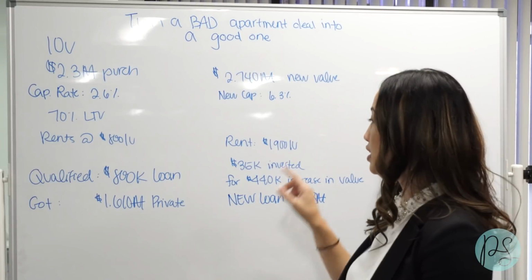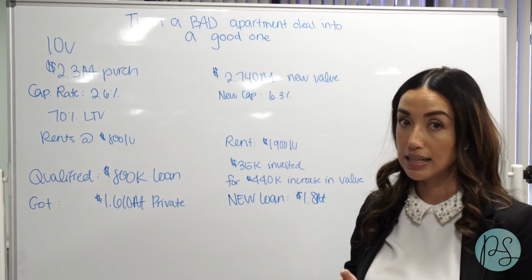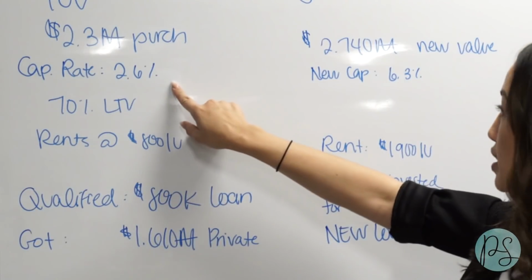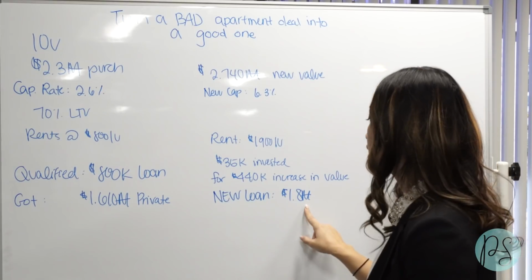So they did increase the rents. They increased them to $1,900 per unit, which is an $1,100 per unit increase in income. So that turned their cap rate from 2.6% to 6.3% in 5 months. And we were able to get them the new loan of $1.8 million.